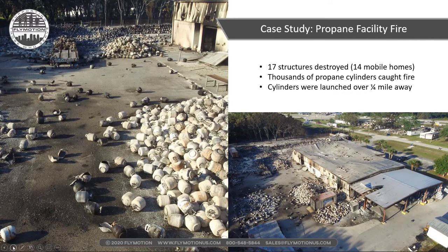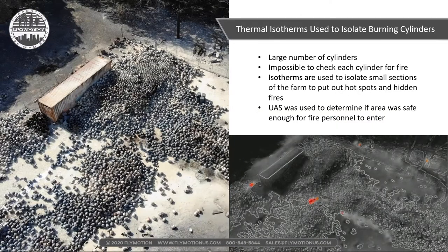After they asked us to come in and help, after the fire was out, or they thought it was out, they needed help with a drone to look thermally to see if anything was still burning or still leaking, because they were afraid to send their personnel in there. They didn't know if these things were still burning. This was literally the next morning, as a matter of fact.